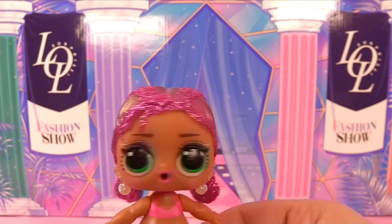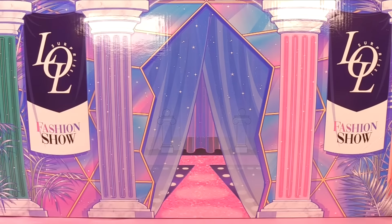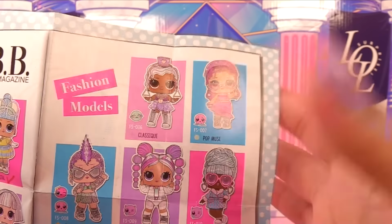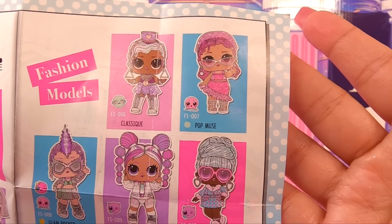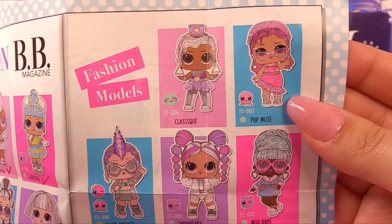Yeah, fashion designers. I have a pickle to pick with you. Where's my top? She's actually missing her top. You guys know some of my LOLs come with missing pieces or mixed and matched pieces. So here's her little top. We don't have it. She's supposed to have it. And her name is Pop Muse. She's one of our very first fashion models.